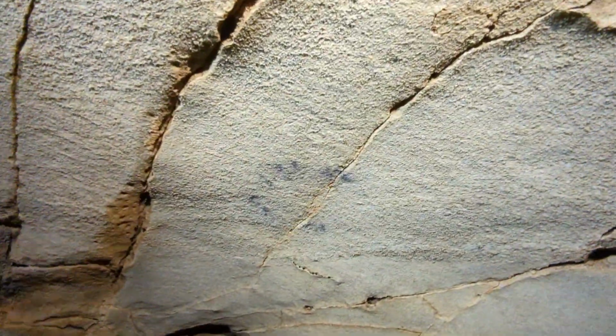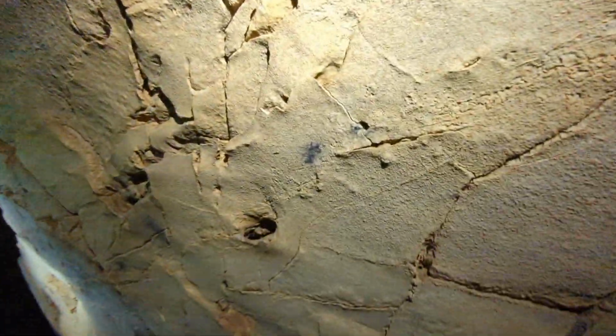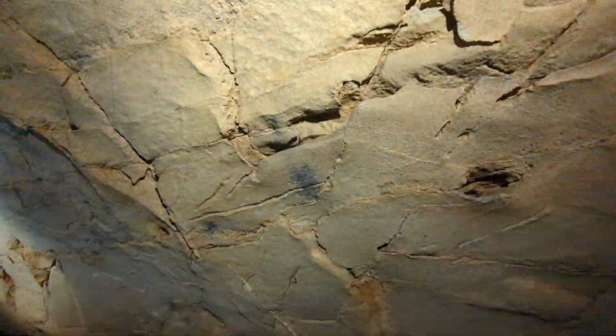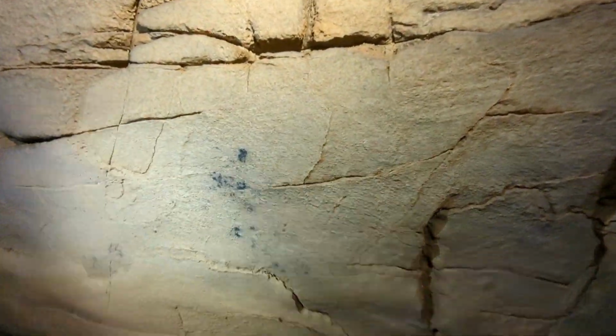You can even see they were round. Okay. So it's just all right here. It's all walls coming in. Yeah, I see what you mean. You can see that one's round. Yeah, you can see it's round.